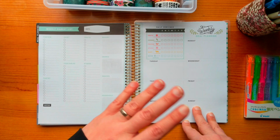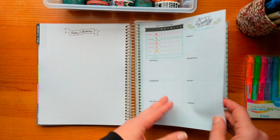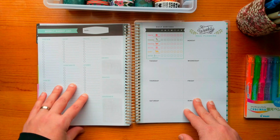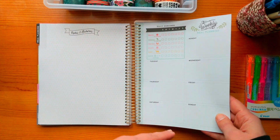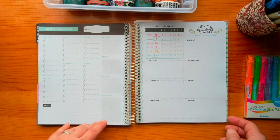So I think I'm going to keep my grocery list that way. Maybe when I do a meal plan on this side, I'll write down all the different foods that you need for the meals in the week. I'll see how it works. I'm still going to kind of play with this.